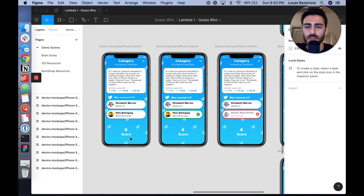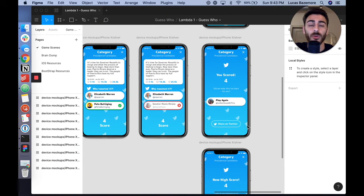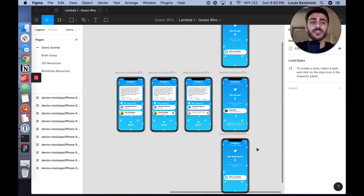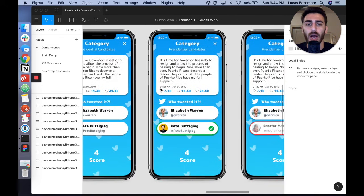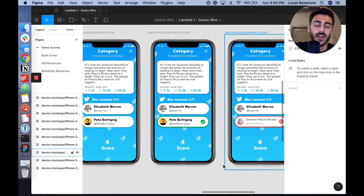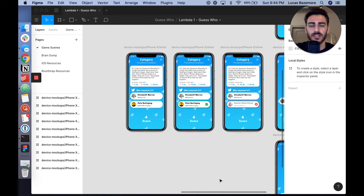So if you get it right, you move on. You get it wrong, and you lose, and you get a new high score. And that was it. So a very simplified game, but still a lot of moving parts. You still have to pull in tweets, you still have to pull in potential candidates, you still have to track wins. You have to track that based upon the profiles. So a lot of things to take into consideration.